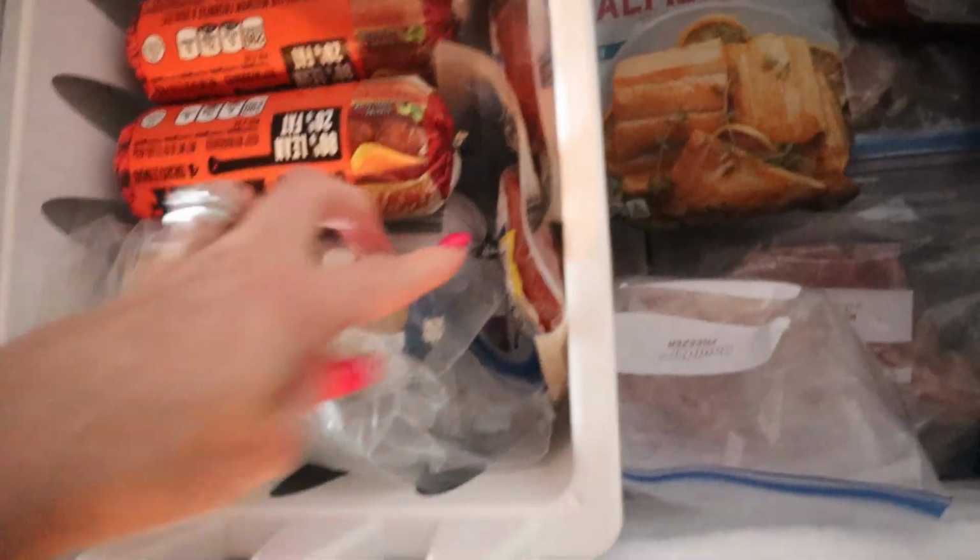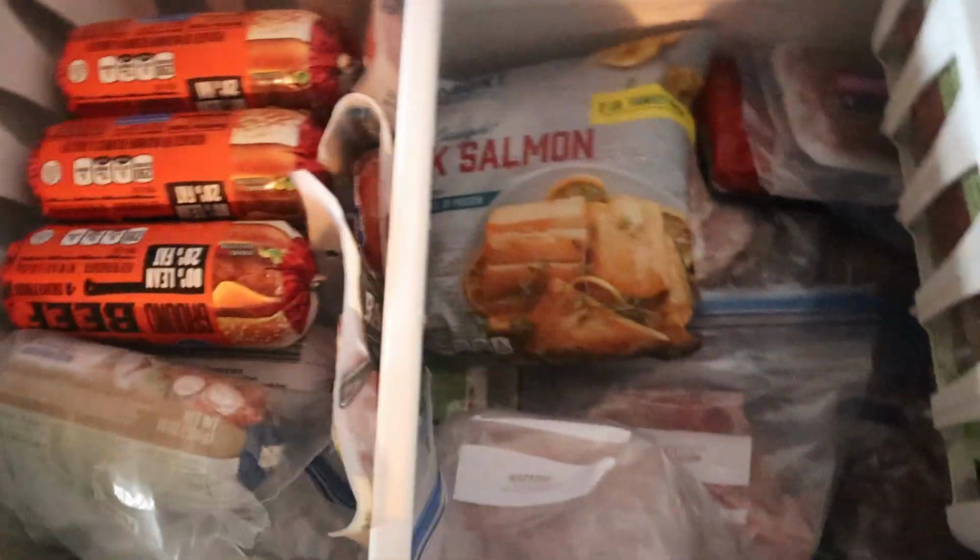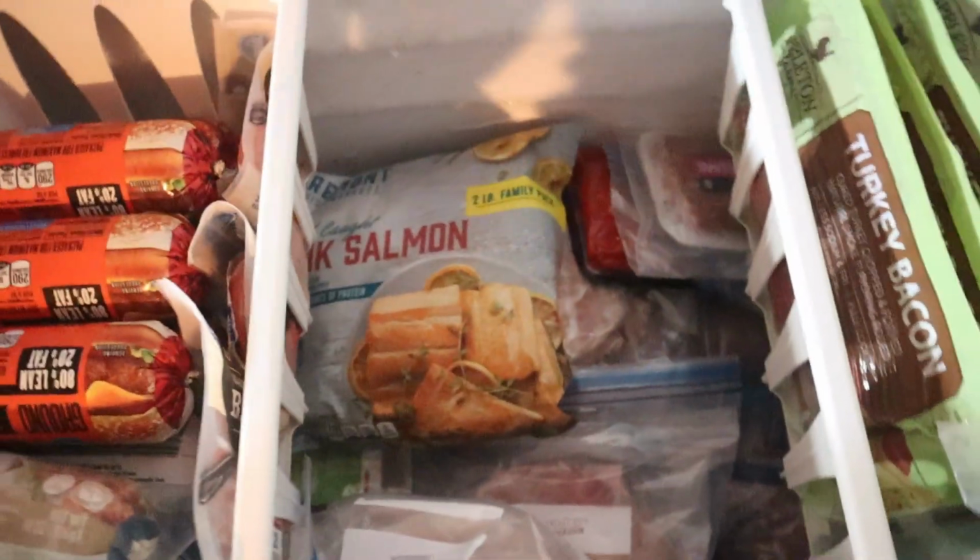And then over here is more ground beef. I'm using a lot of it though. We've got Canadian bacon here. I still plan to do a breakfast prep one day when we get back. So let's see, what do we got over here?